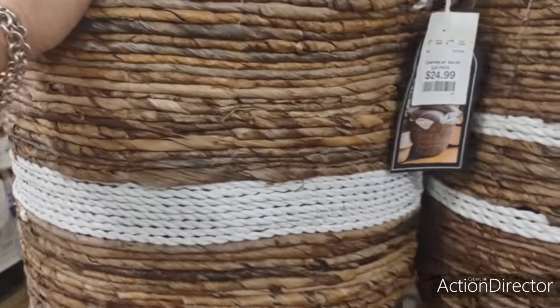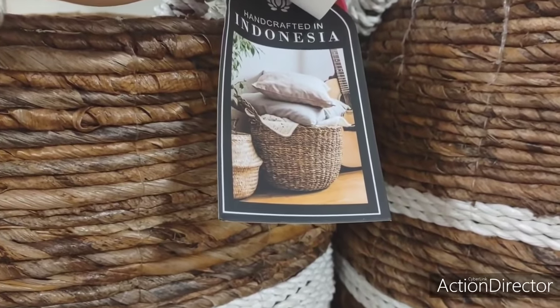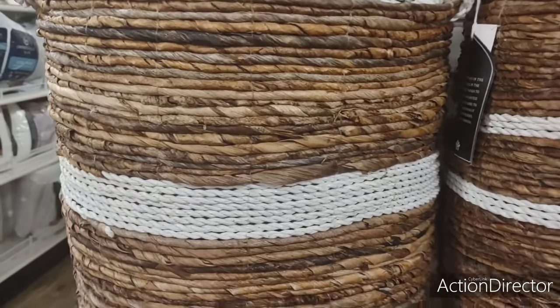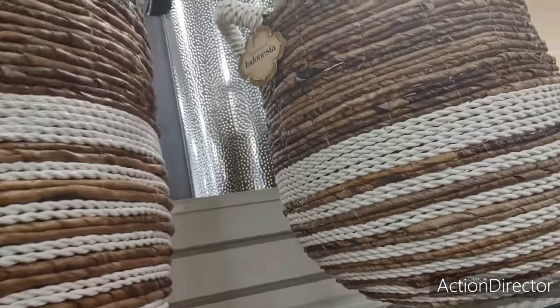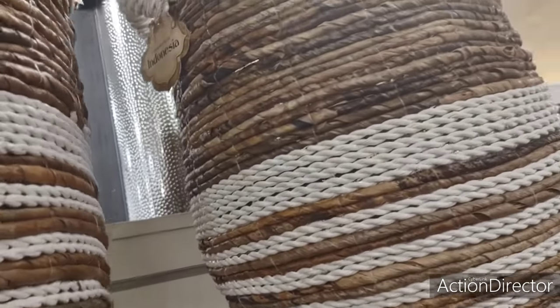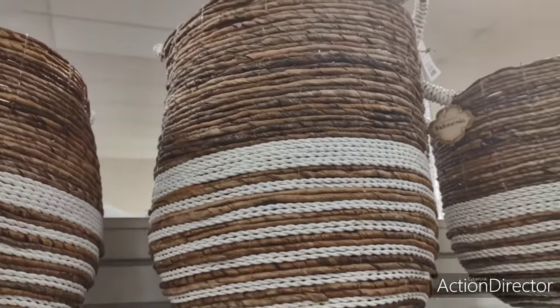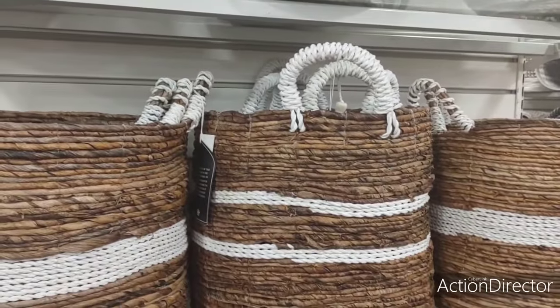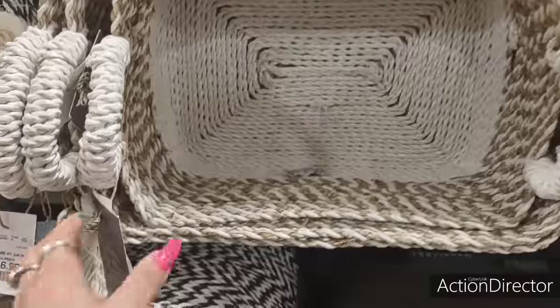That's a good deal. I wish I knew how to do stuff like this. If I try to do that, everything would just tip over. This big basket is only $24.99. That is a good deal. Alright, how much is this one gonna be? Alright, hold on. $29.99. That's not bad compared to what we see at Walmart, what they want for Better Homes and Gardens and stuff. Not bad. How pretty these are.